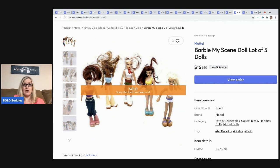And look at their hair. I mean, look at this wild hair here. And they still sold. Look at this one. She must have had her hair in a ponytail. Sold for $16 free shipping. I don't know where these came from. They were either like in some toys I bought or a mystery box, because I would not have sourced these. No, would not have sourced them. But I sold them for $16 free shipping.